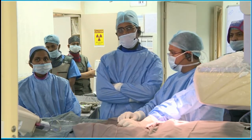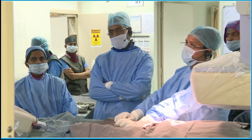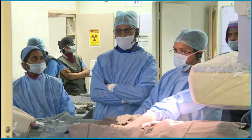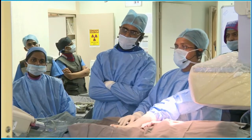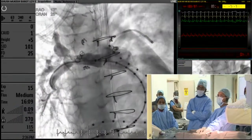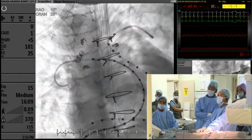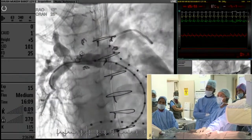Today's hemodynamics: right atrial mean was 7, right ventricle was 110, right pulmonary artery was less than 30, and left pulmonary artery was around 35. I'll show the angiogram now. We got a right pulmonary artery profiled in RAO about 17 and cranial about 25 with a marker pigtail.